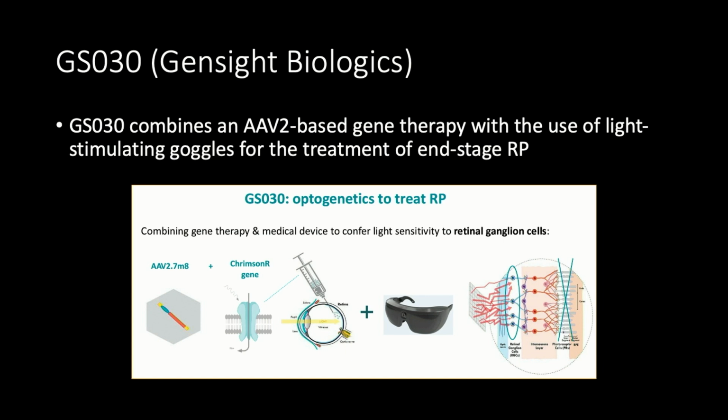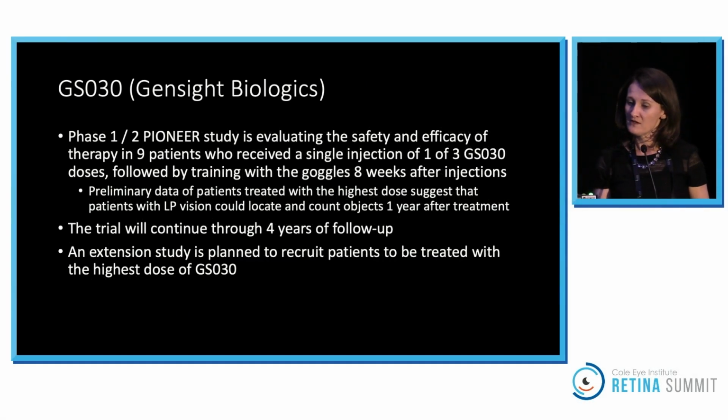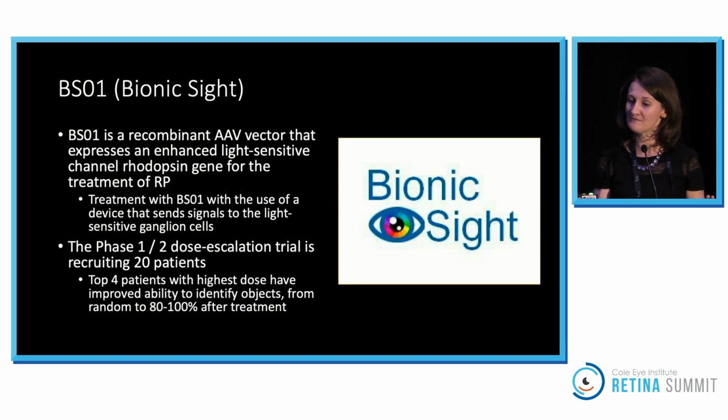Another agent that's being investigated is GS030, which combines an AAV-based gene therapy with the use of light-stimulating goggles for the treatment of end-stage RP. This was examined in the phase 1/2 Pioneer study, where 9 patients who got a single injection were trained with the goggles 8 weeks after the injections. In preliminary data from patients who got the highest dose, patients with LP vision could locate and count objects better than they could beforehand. This trial will continue with 4 years of follow-up, and there's an extension study going on.